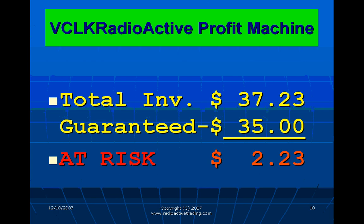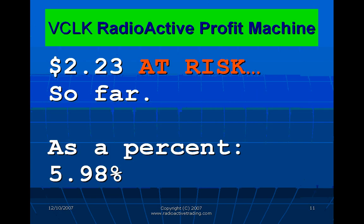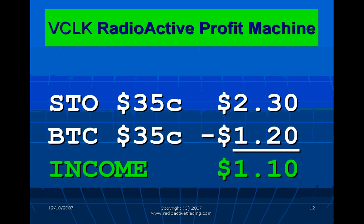Okay, no matter what happens to that stock between when we got in May and January 2009, we would be getting back $35 a share, right? So the at-risk amount is the difference of $2.23. Well, there's $2.23 at risk in that trade so far. As a percent of that trade, it's 5.98% of that trade is at risk.